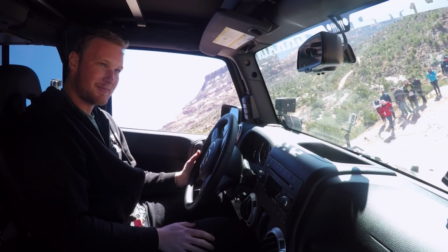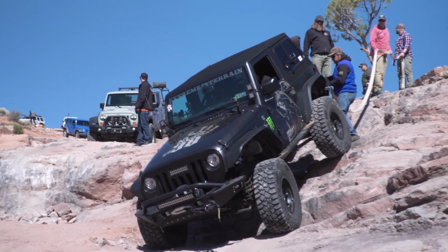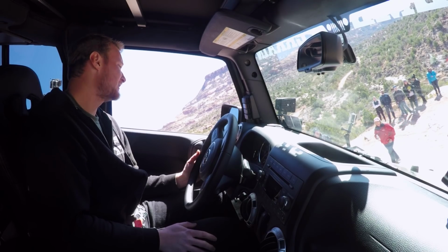That wasn't so bad. Brakes are on the floor, but we made it. We're just pulling the strap off now, and then we'll continue down the rest of the way.